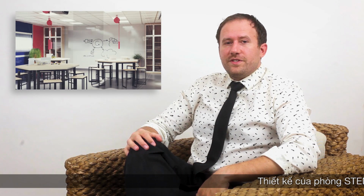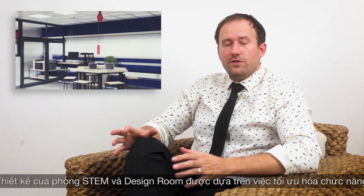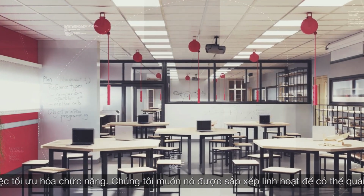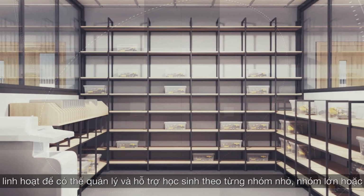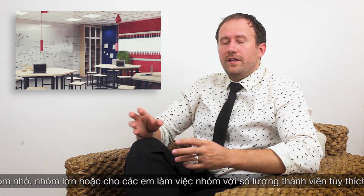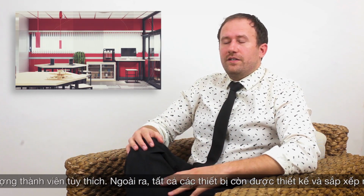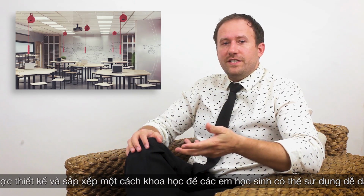The concept for the STEM and design room really is about being as functional as possible. We wanted it to be capable of rearrangements, so that we're able to accommodate small groups of students to larger groups of students, and they can work in different size teams. Some of the other concepts behind it have to do with making the technology easiest to use.